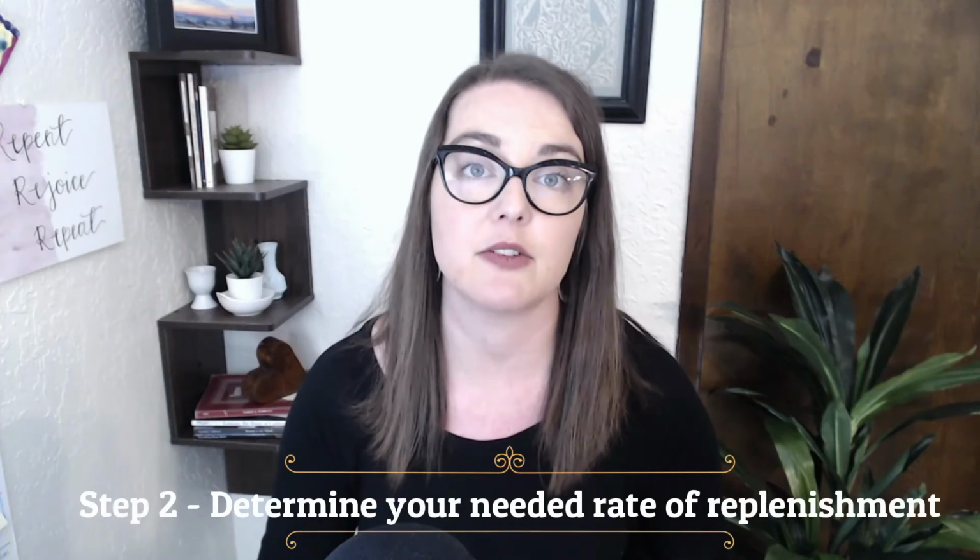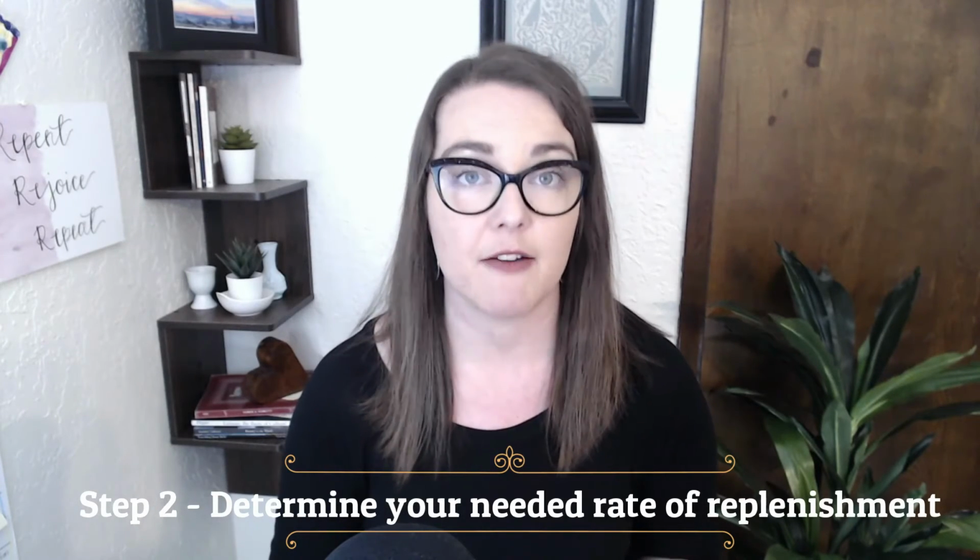But still, we need to know, how much of those things do you need? And there are 2 pieces of that equation to figure out this second step, which is the rate of use, which determines the amount that you should keep on hand. So step 2 is figuring out how much you should keep on hand by figuring out the rate of use. How often do you go through canned tomatoes, canned tuna, a gallon of milk, a dozen eggs, a block of cheese? About typically, how long do each of those last your family?